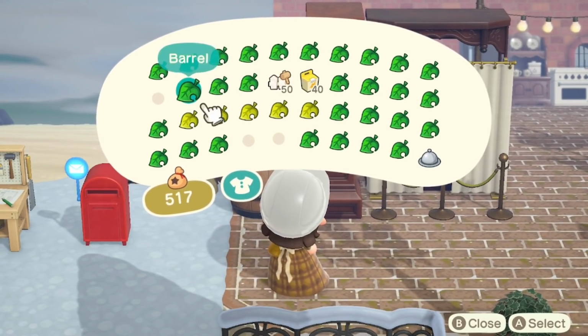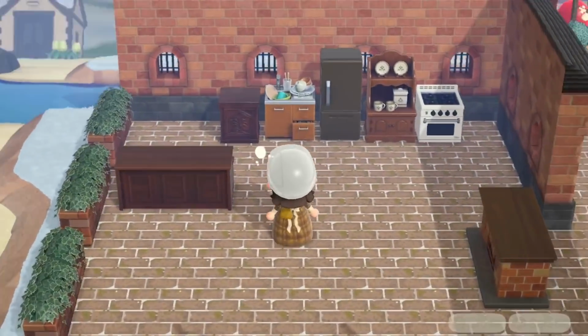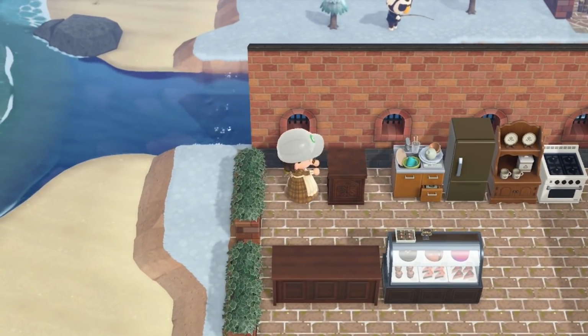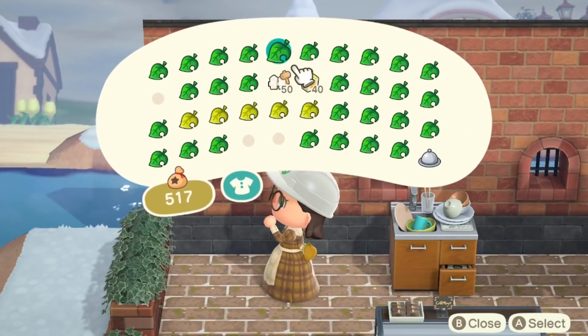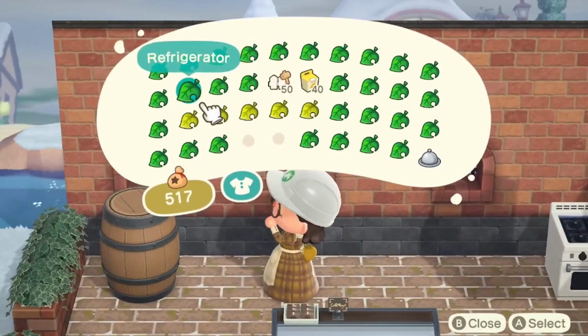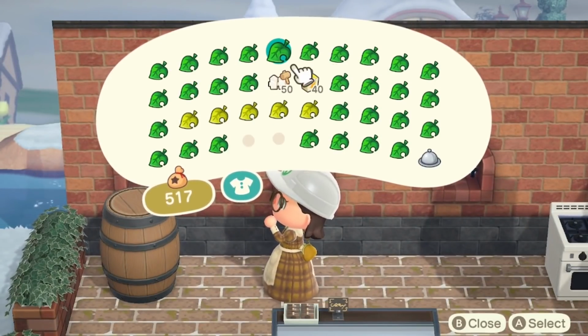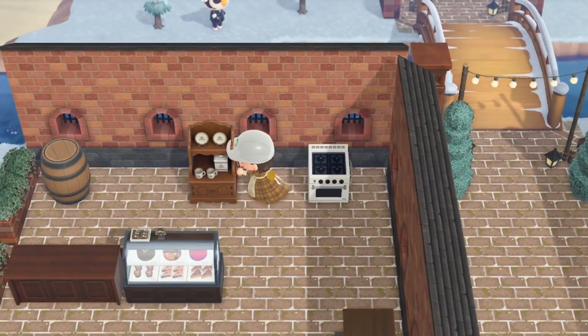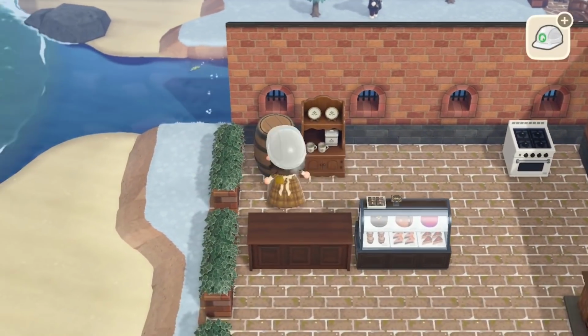And I added in my barrel there, and then I'm back in the kitchen area. I think this back wall definitely needs some work. I do really love the dessert case, so I'm really happy that they added that to the game. Okay, there we go.